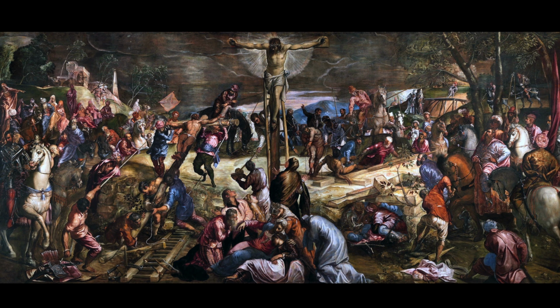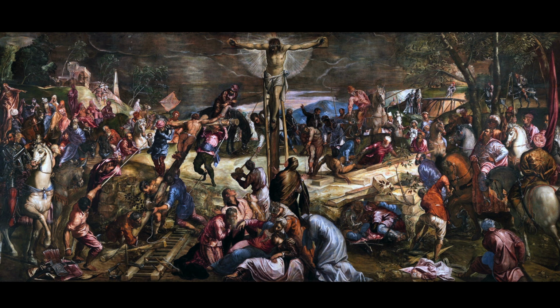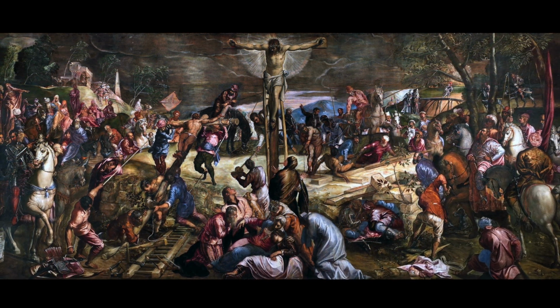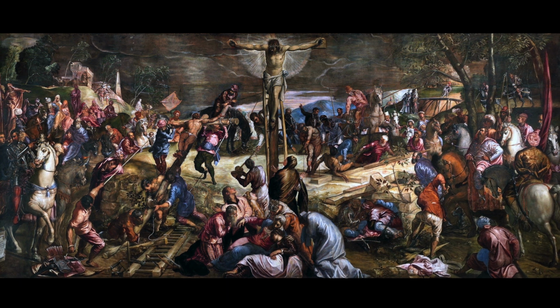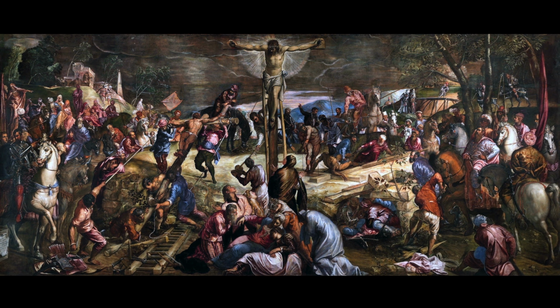Tintoretto's Crucifixion is a powerful representation of divinity and triumph. Its energy and naturalism immerse the viewer in the supreme act of God's love for his people. The viewer becomes one with the crowd, witnessing something godly in an otherwise fallen world.